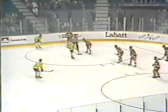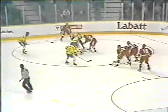Håkan Loob, a real favorite here in Calgary. Håkan the Hawk is on the ice for Team Sweden. He's sure a hawk around that net. He's sure got a natural goal touch around the net, a little soft touch with the no cement hands.